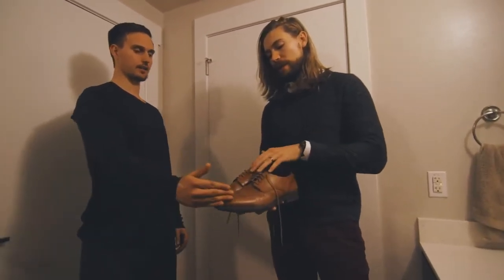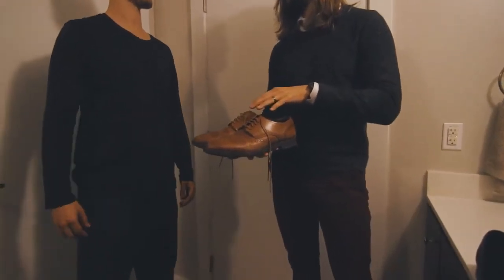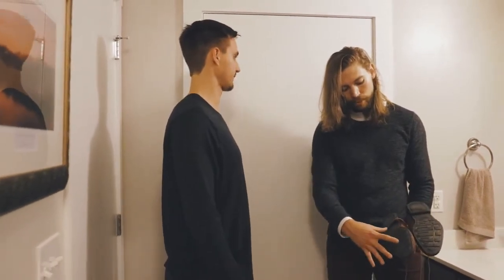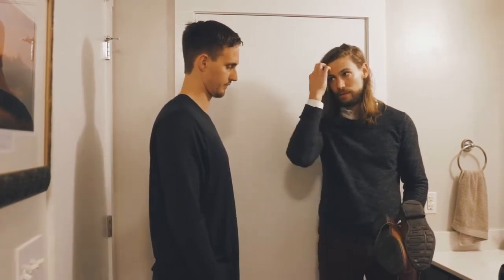Okay. I think we should also pick up a pair of double monk straps because that's another super stylish casual footwear. Usually leather soles are a little more formal, and some shoe brands will put rubber grips on their leather just so you don't slip and slide all over the cement.